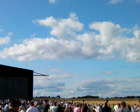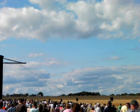Falklands War, so it is entirely appropriate that he is flying the Vulcan here for us today.